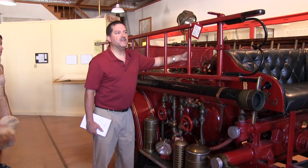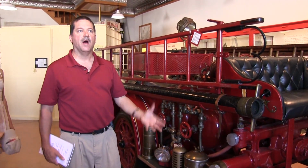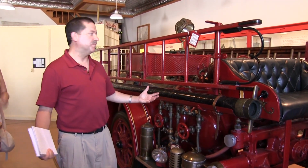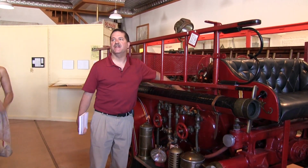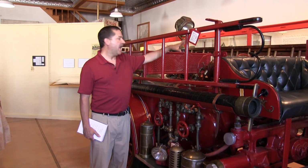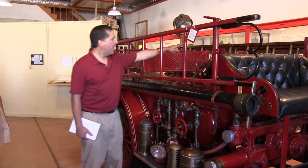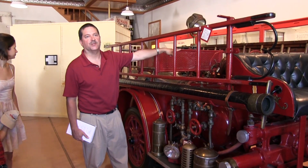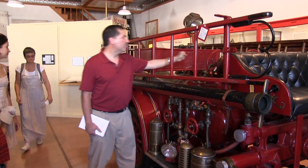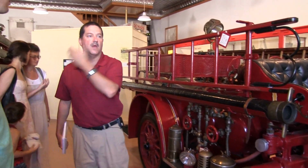So they would crank down these handles, the acid would mix with the sodium bicarbonate. An incredible amount of carbon dioxide would be formed, but it was trapped inside the tanks. So now pressure would build up, and this is probably about 80 gallons or so of water now under pressure. This hose reel right there was the high pressure hose, and they would unreel this and with very high pressure attack the fire. So this is the chemical part of the engine.